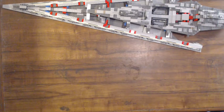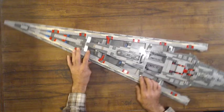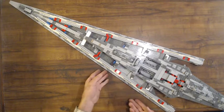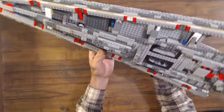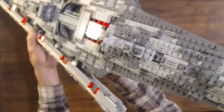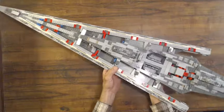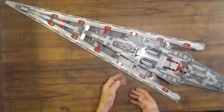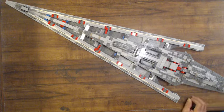I'll show you so far what we got here. It's almost the length of my table, which is a 48-inch table. Very wild set, very unique, and very heavy. It's getting there. It's very detailed. Now watch me drop it right here, live, real time drop of Lego set 10221. That is a neat model. I recommend going out and buying it. And if you can't and you just want to watch it, sit back and enjoy the show.